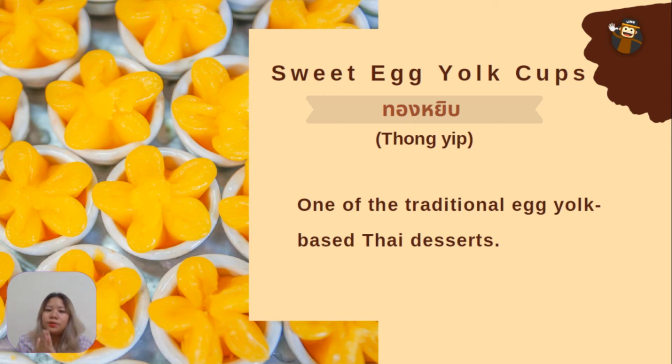And also this one is a traditional egg yolk based Thai dessert. Many Thai desserts are egg yolk based. And this one we normally find in celebrations like weddings. So we eat it with the intention that we want luck, we want success, or we want wealth. But you can also find it at the market as well.